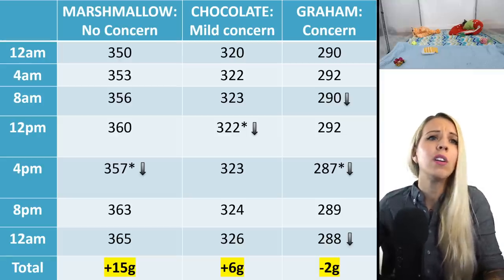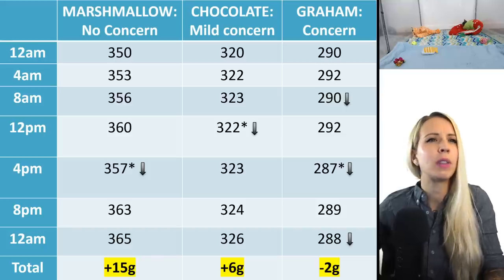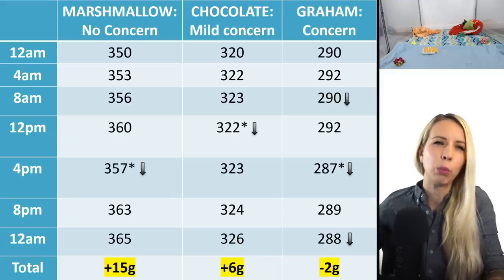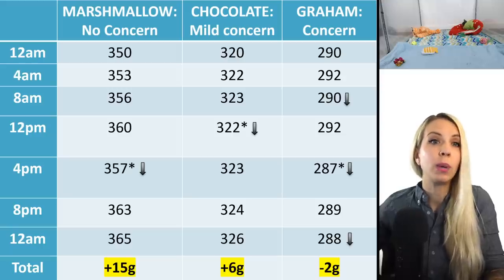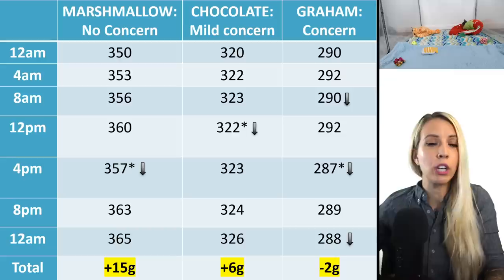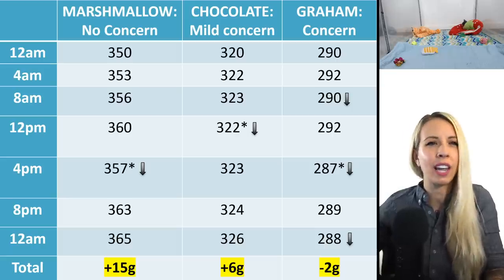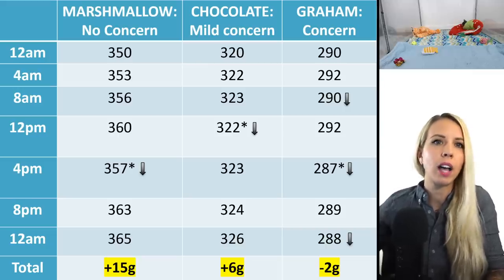Now Graham gains 2 grams at the first 2 feedings, but then he drops down without really explanation because he didn't go poop there. He goes a little bit back up, then he drops because he pooped, so that's normal-ish, but he never quite makes up for it, and at the end of the day, he actually nets -2 grams. This is cause for concern. So if you have a kitten who looks like this, over the day they didn't gain anything and they lost 2 grams, that's cause for concern.